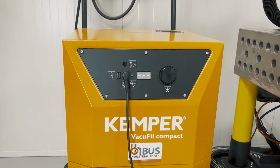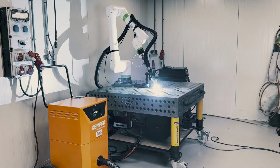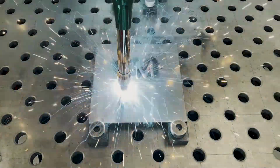The VacuFil Compact has a convenient one-button operation and is equipped with an automatic air volume flow control. The system adjusts itself automatically so that the extraction capacity remains constant throughout the entire process.